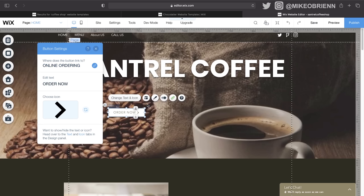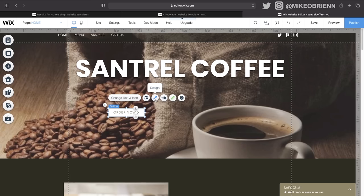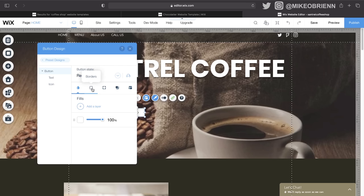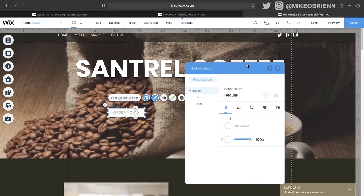Now, of course, you could use a URL for that as well, but it's usually just generally better to link to other pages. That way, if you ever change the URL, it's not going to create a broken button there. We can customize the design. Like I said before, guys, well, hold on, let's move this over to the right so you can see.